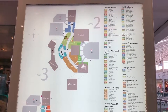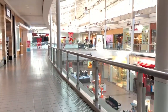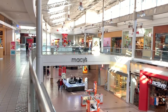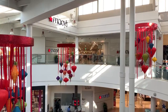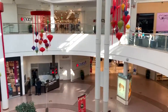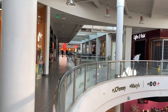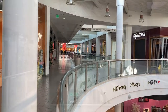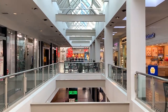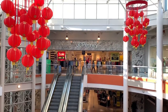Down there you can see the Macy's, and that Macy's is one of the original buildings of this mall, the only original building of this mall. So here's the Macy's, the entrance to the Macy's, and that used to be the entrance to the Bullock's, if this was the Santa Ana Fashion Square. And down there you can see the JCPenney, one of the anchors of this mall. So here's the closer look at the JCPenney.